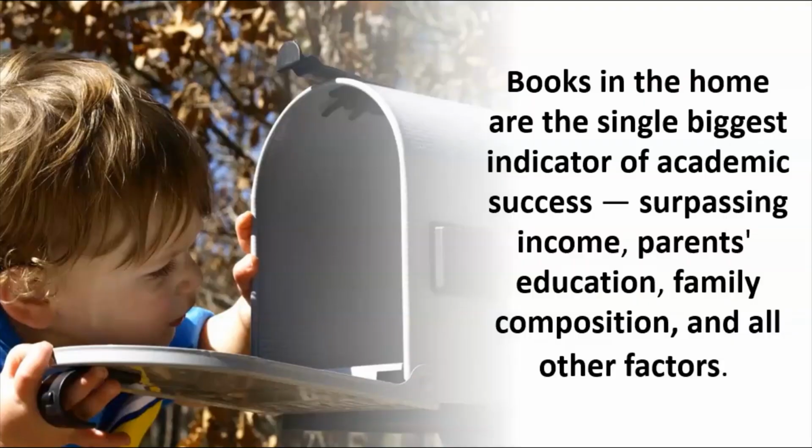We think this is an exciting opportunity for a number of reasons. The main reason is that we know that books in the home are the single biggest indicator of academic success. It makes a greater impact than income, parents' education, and any other factor that might impact learning.